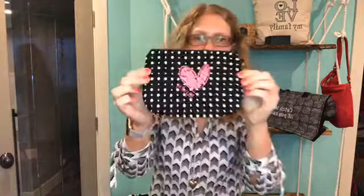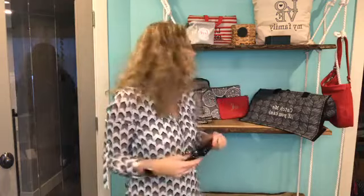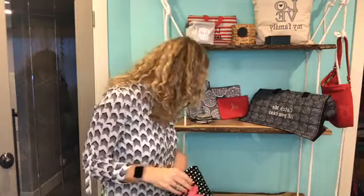Okay, we've got our mini zipper pouch. So if you want to keep that purse nice and organized, you want to keep maybe your beauty bag nice and organized, this is our mini zipper pouch. It says my why. Because we always talk about why would you join? Why do you do this business? Why do you do your job? What's your purpose in your day? What are you wanting out of your day? Think about your why, and that's going to add so much more intention to your day.